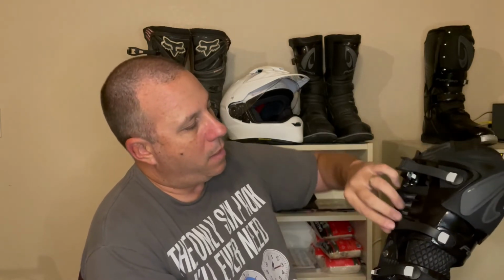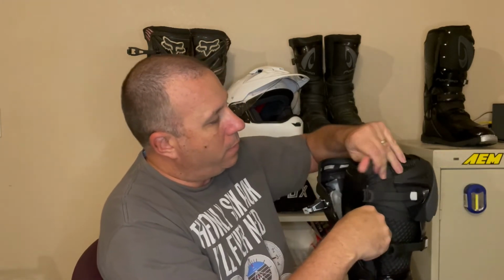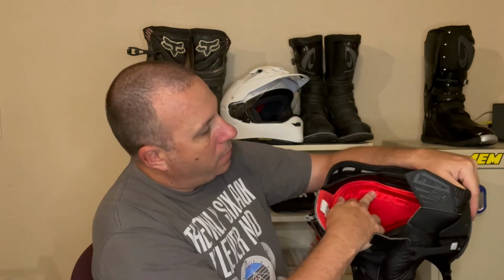What I found for myself is that the overlap of the shin protection doesn't quite overlap right with the leg in the boot. You'll notice these have double locks for the clasp, which is nice. But where the outer shell support is, you've got to get into the inner shell to undo it, get your feet in and such. What I had a problem with is this padding that's embossed, and it digs into the side of my leg over time.